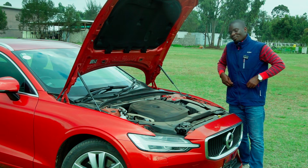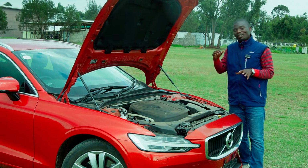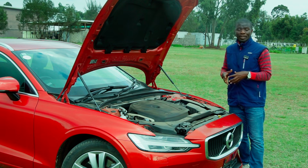The only bad thing you have to work with is the hybrid system, or the plug-in hybrid setup, that you have on the most powerful. So that is what you get, a very simple, reliable plan to work with.